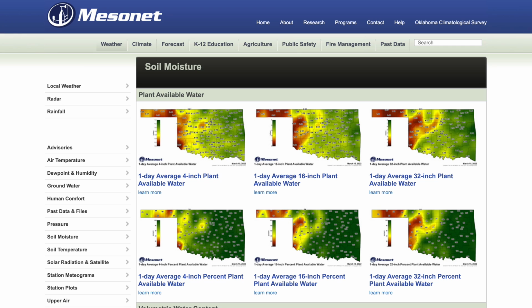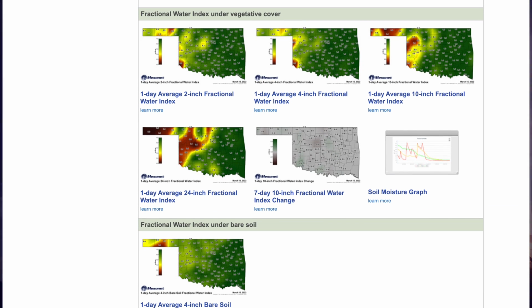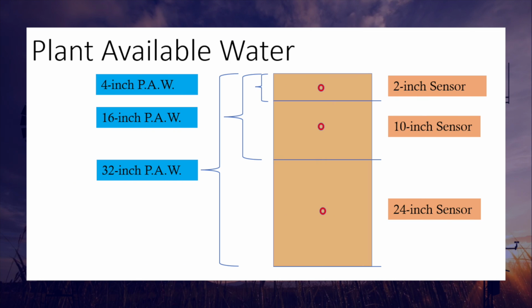To begin with, soil moisture is available on our website primarily in 2 different forms: plant available water and as a fractional water index. Plant available water is calculated to estimate the amount of water available to plants in a slice of soil. For example, to calculate the 4-inch plant available water, the model utilizes the 2-inch soil sensor. It then uses an algorithm to estimate soil water in the 2 inches above and 2 inches below the sensor.